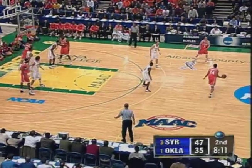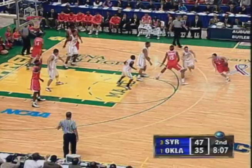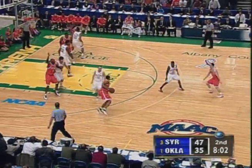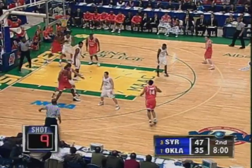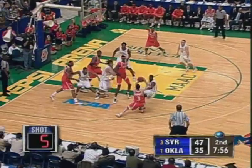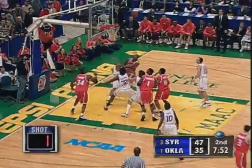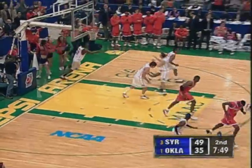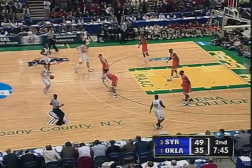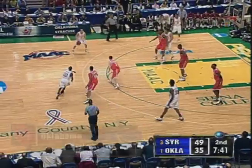Edelin at the point. McNamara shifts to the two guard for Syracuse. Anthony, Warrick, and McNeil. Boy, Oklahoma is playing Carmelo Anthony with much more of a physical type of defense. Hands on him, continue to push. Trying to take him out of the game. Here's Edelin at the free throw line. A double clutch. Jump shot is good. And Syracuse keeps throwing the freshman at you. You got Anthony, you got McNamara, and Edelin off the bench does his damage.